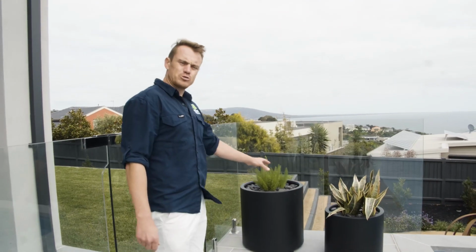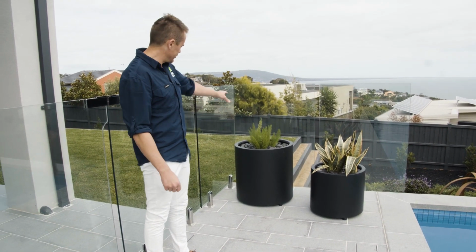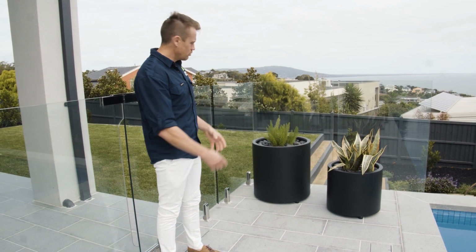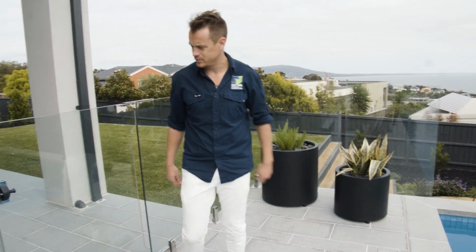Now these feature pots were supplied from the balcony garden. We've got the feature snake plant in here and the feature foxtail ferns here. Soon enough these foxtail ferns will grow in size and mature and start cascading over the pot. It's going to look great.